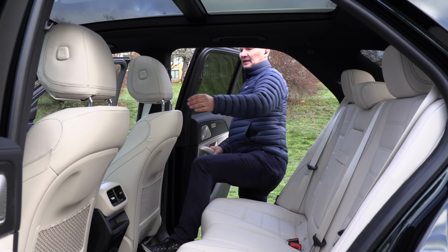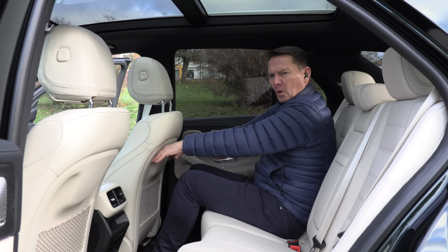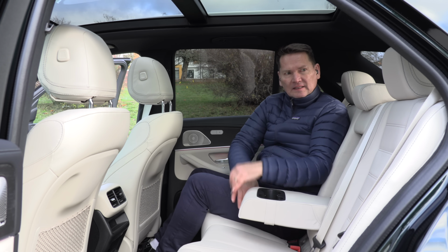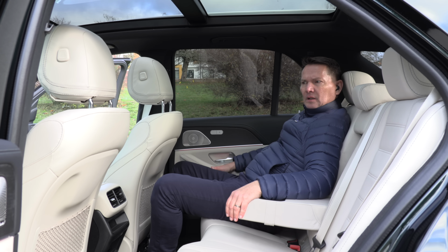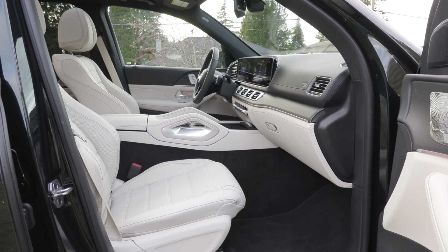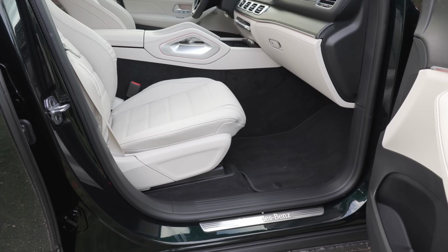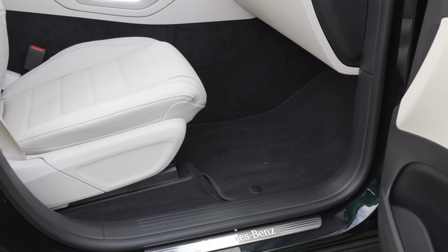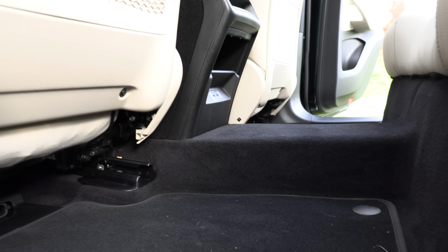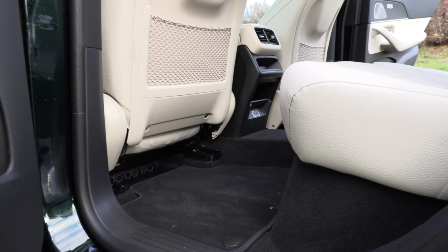Another plus, this thing is very comfortable and roomy. Here's me getting in the back seat. The legroom is incredible. The headroom is excellent. Surprisingly, the back seats don't recline, but man, this thing is big and comfortable. Comparing the GLE 450e to the BMW X5 plug-in hybrid, the GLE offers 40.3 inches of front row legroom, which is about half an inch more than the BMW. Rear seat legroom at 40.9 inches is over 3 inches more than the X5.